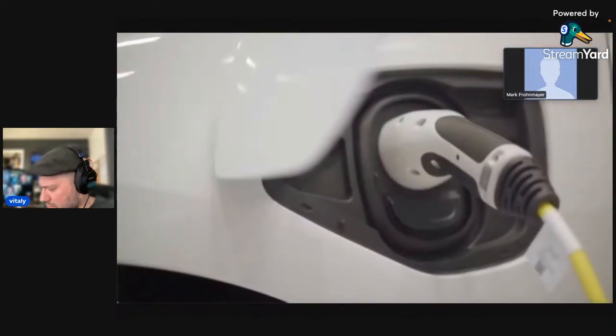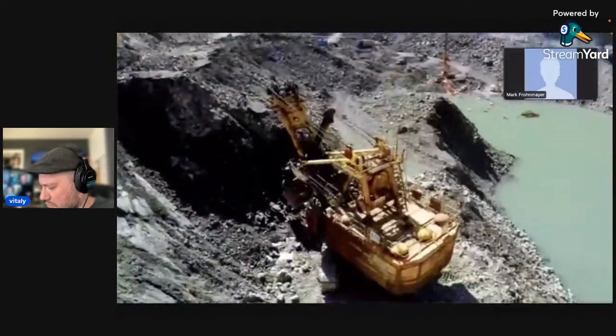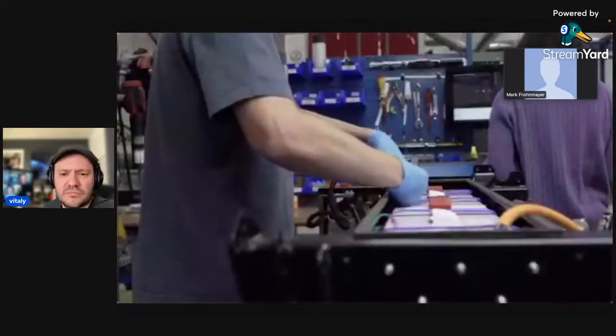Now, the conventional wisdom in the electric car space is that the shift to clean transportation is constrained by raw materials, the precious, extractive, highly refined metals and rare earths in the battery and EV drivetrain.